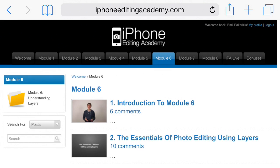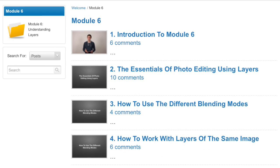Now, Module 6 is where we are really starting to get advanced, because Module 6 is all about understanding layers. So we are going to start this slowly. So in case you find layers confusing, you don't have to be worried about it. We're going to start with the very essentials, and then we'll cover different aspects of layering.